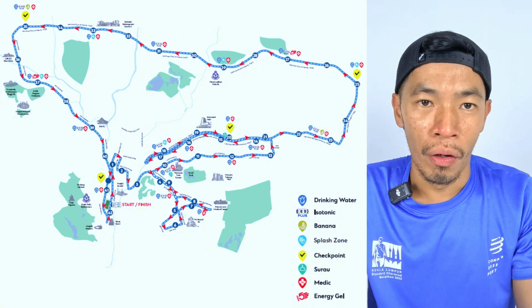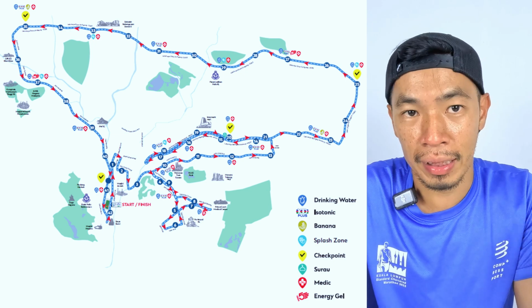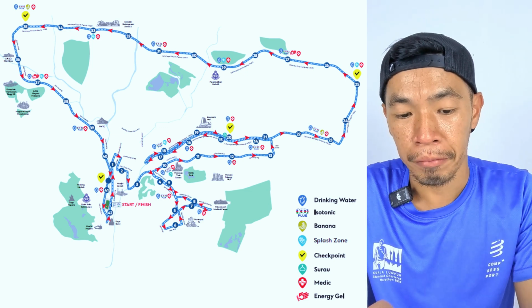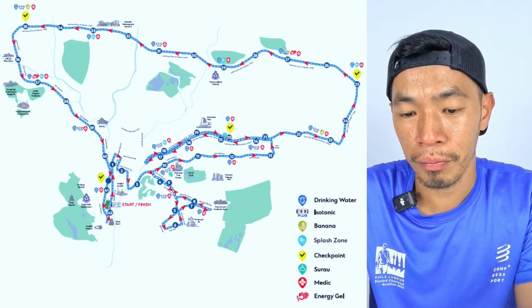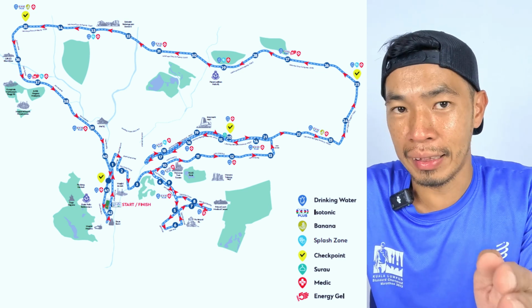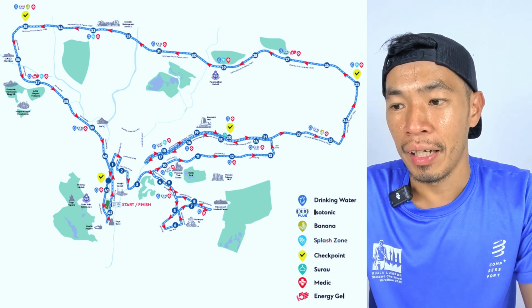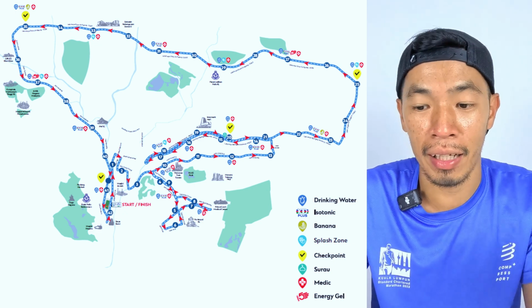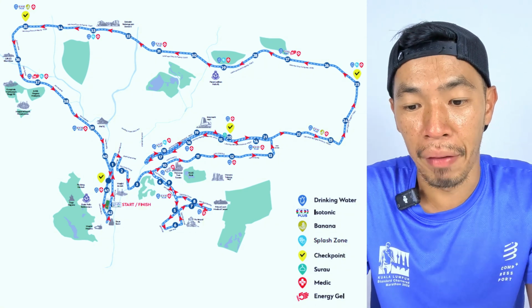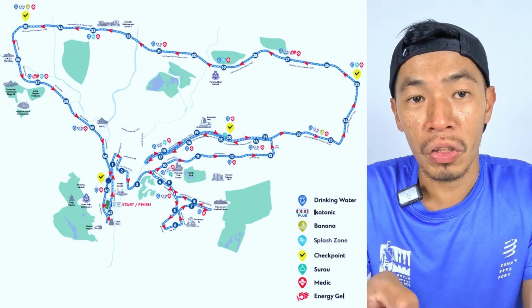to look at your right side, so you can have a great view of the KL skyline. You will run through this route until the 35km, which is the exit. There is the biggest water station over there, and there's a banana station. That is the second banana station before we exit to Jalan Kuching.